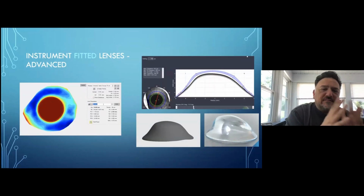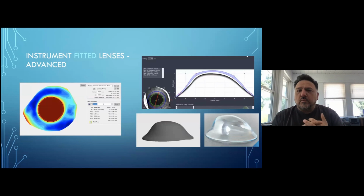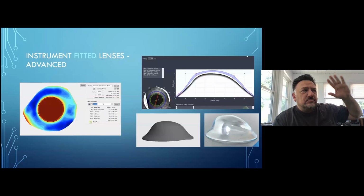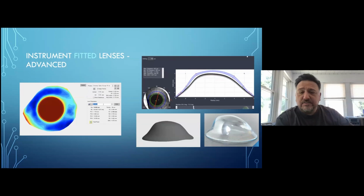Now, there are more advanced techniques for instrument fitted lenses, and I would say that in general, this is when I want an instrument fitted lens, I generally want it because I want something more advanced. If I want a basic scleral lens and I have an instrument that I can use to gather the data, I generally would prefer to put a diagnostic lens on and just double check everything to fine tune it.